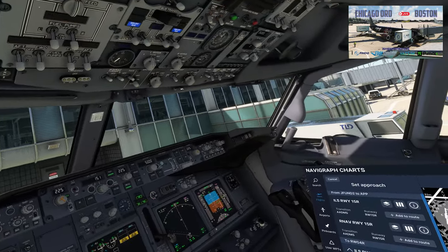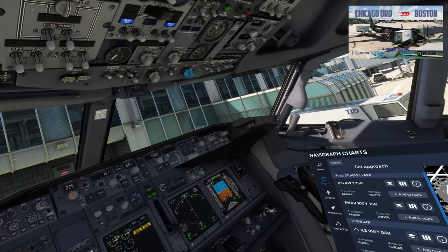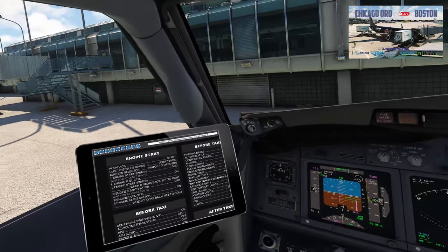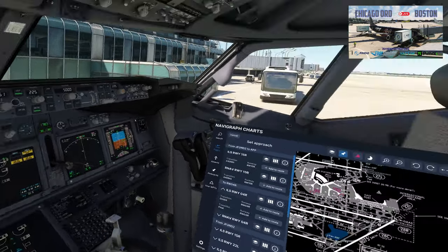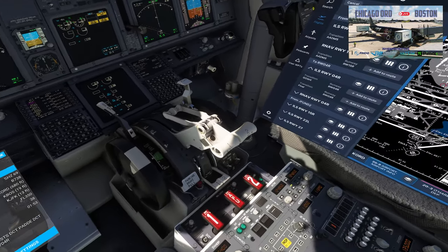All right. First flight of the day. Make sure everything's good. Ignition on the left side. And once we're ready to go, we'll start the right engine, number 2 engine. Here we go. 1995, let me know when we're ready to go. All right. Getting rotation.